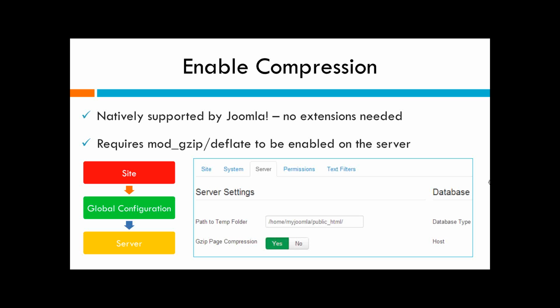To do this, just go to Site, Global Configuration, and select the Server tab. You will then see the page which is displayed on this slide, and you have to simply enable gzip page compression. Click on the Yes button and then save the settings. That's it. Compression is now enabled and your site will load faster. It's not something that can speed up your website pretty much, but it works just fine.